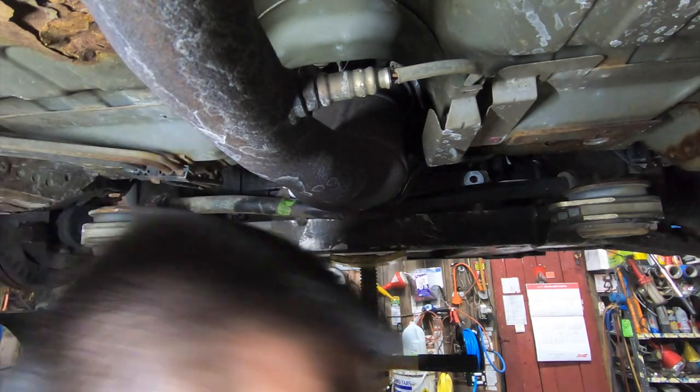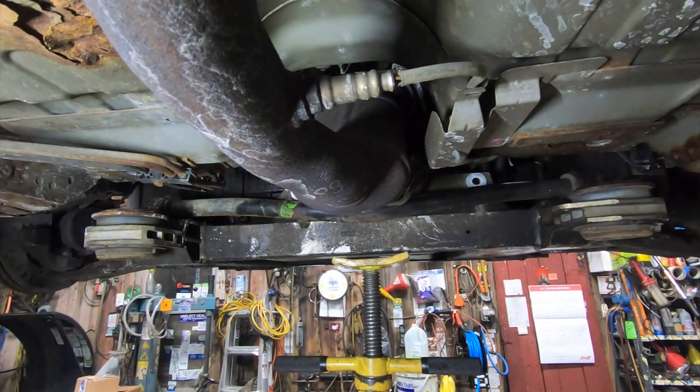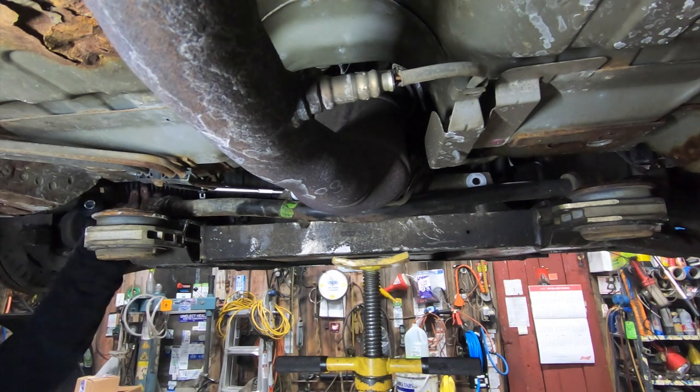Man, a face melter is not happy today. A little bit of antifreeze, and boy, she got pissed. Something just fell off of there, twisted it.